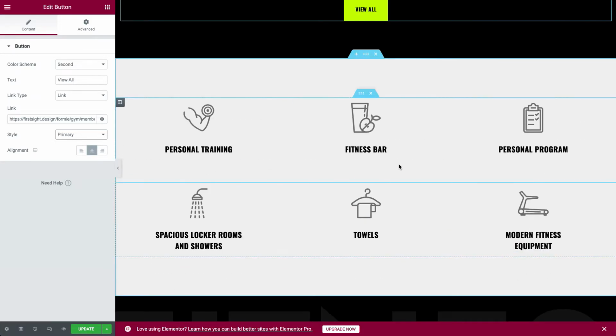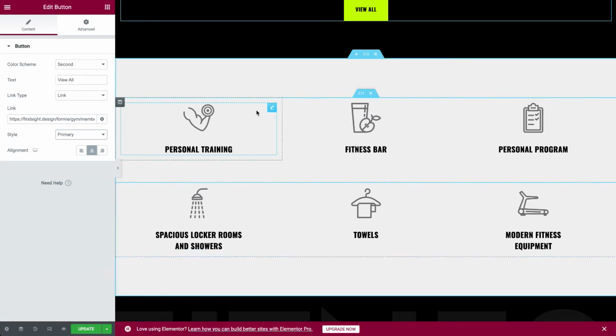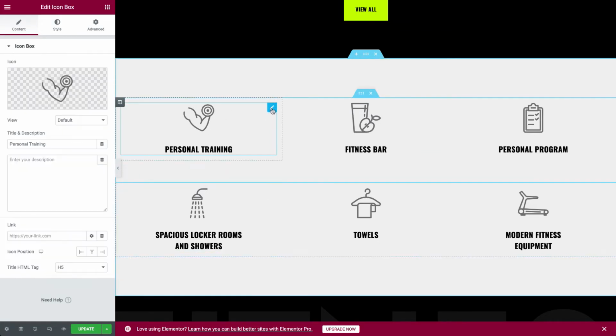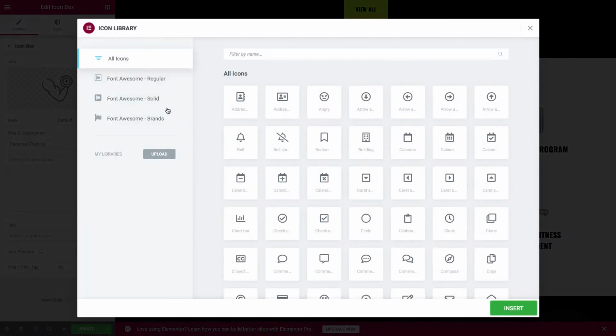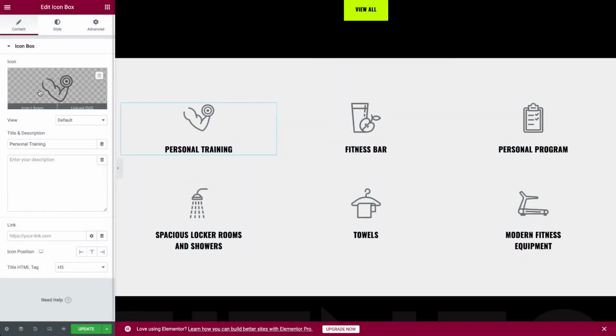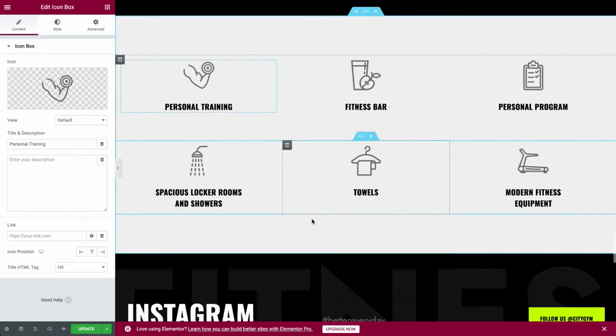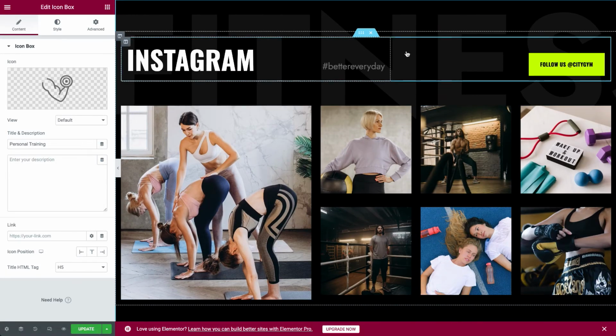We have these really nice icons. You can change them one by one by clicking on the edit icon, this one, and you can upload an icon. You can choose an icon from Elementor icon library. Right here, you can choose the style you want to use and simply choose the icon and click insert. Or you can upload your own SVG file by clicking on upload SVG and just choose a file from your computer. Let's scroll down. Here we have an Instagram blog.